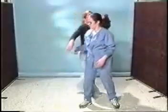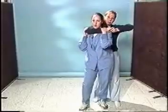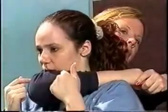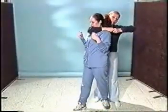The next choke that I want to show you is the sidearm choke. If you're getting choked in this manner, the first thing that you want to do is open your airway by putting your chin in the person's elbow. Now, even if I cannot get out of this choke, I still can breathe and I still can call for help. If I'm like this and I don't move, what's going to end up happening is that I'm going to go unconscious and I'm not going to be able to call for help. So get your chin way inside of their elbow.